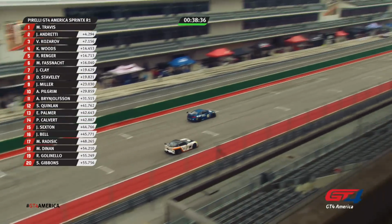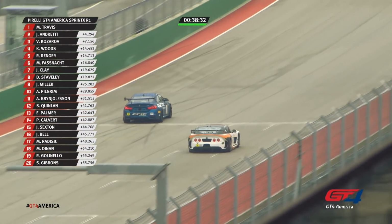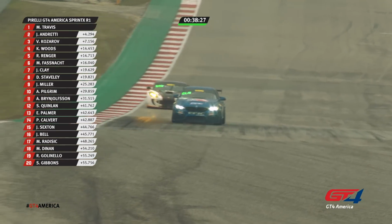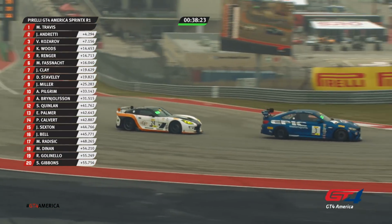James having to get real defensive here. Stavely's got a little bit more pace at this stage of the game, but James is a wily veteran. He's not going to give it up easily, and he's had to withstand this sort of pressure many times in his racing career.